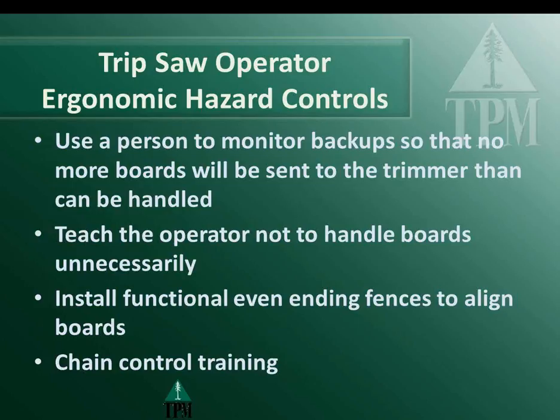Install functional even-ending fences to align boards, and chain control training. Make sure people observe the workflow and look at, well, how well is it flowing? Can we improve so things move a little smoother? Looking at some of this stuff to make adjustments. Sometimes little adjustments can go a long ways.